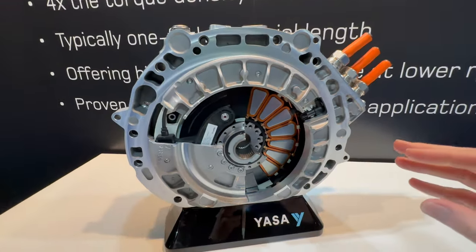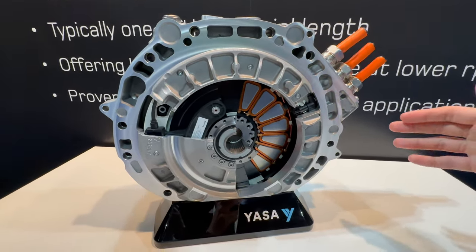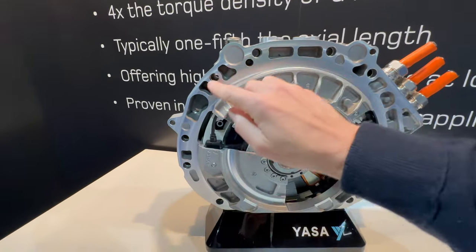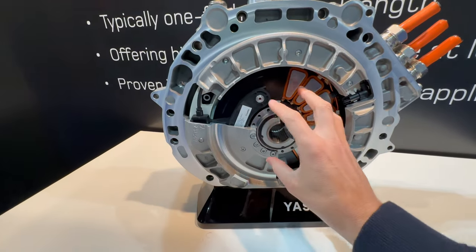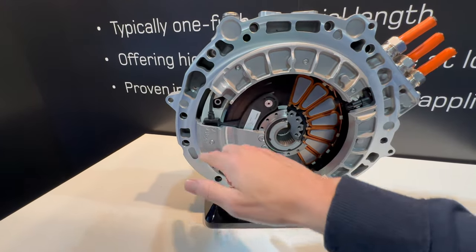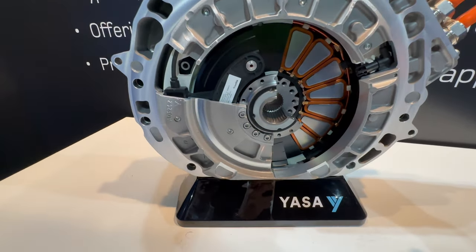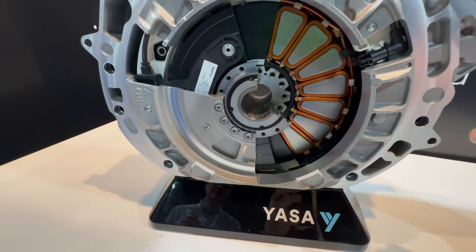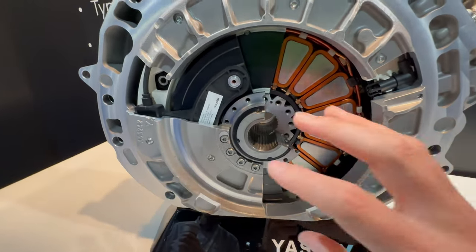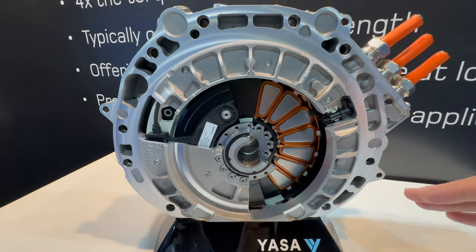So the difference between axial flux and radial flux is that on a, let's say, standard radial flux motor, you have the stator and you have coils all around the stator itself, and then you have the internal rotor that produces your power, and you have your internal magnets here that rotate and produce force. On an axial flux motor, the stator is actually inside, it's a large disc, so it's actually a much larger diameter than you can get within the whole frame of the motor itself.